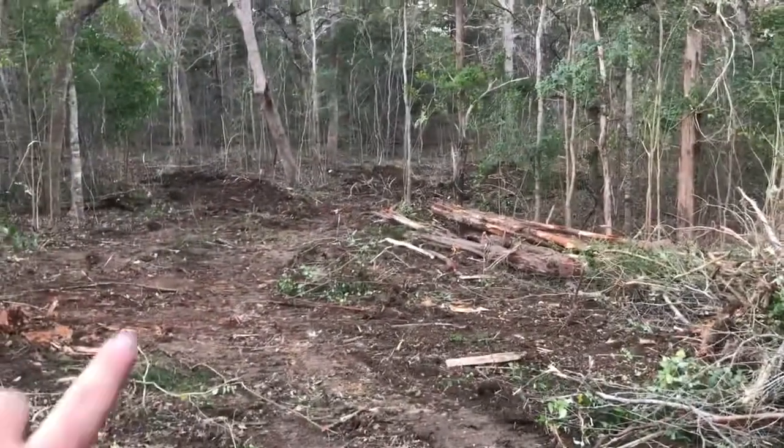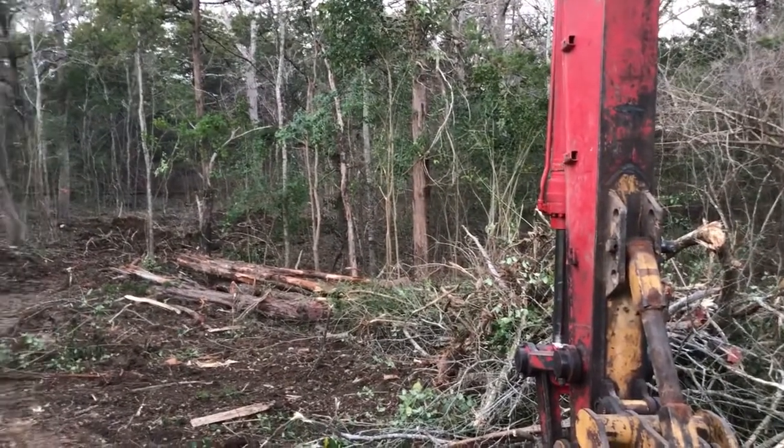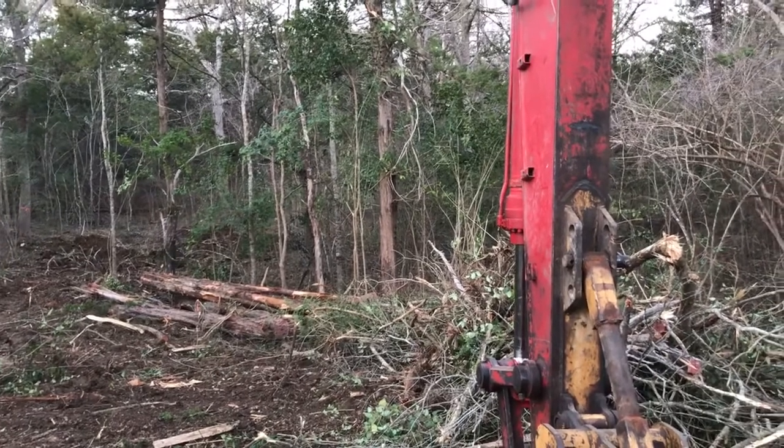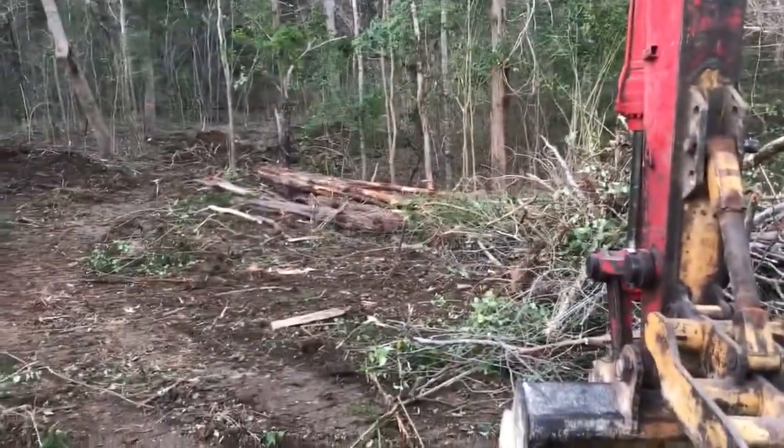So we're gonna go around the top end here and just clear out a little bit more further in the back. I'm actually hoping maybe he can park his little camper back in there. It'll be close to his back property line, but it'll be a lot further off the road, so I think that'll be better. Anyway, started taking down some of the big cedars.